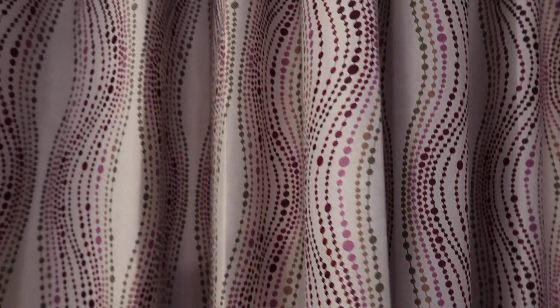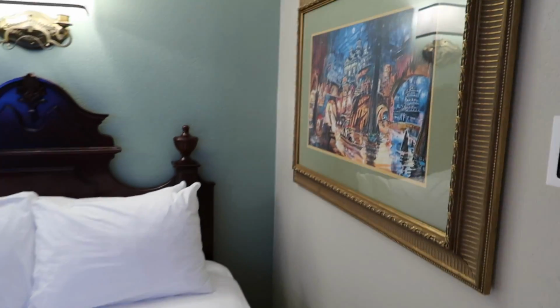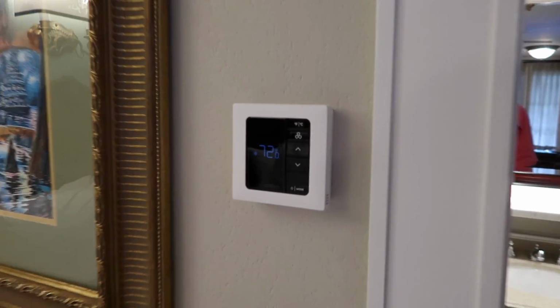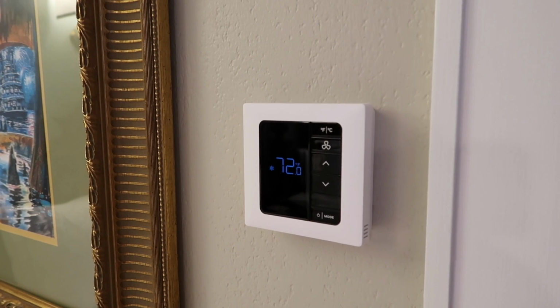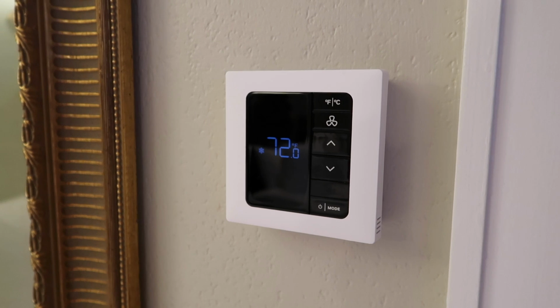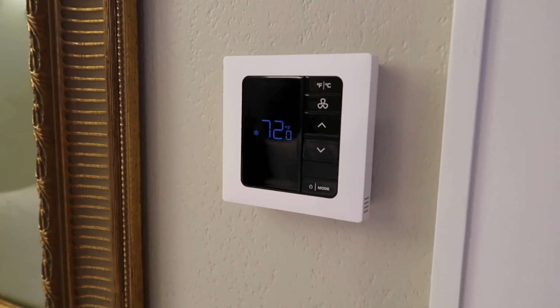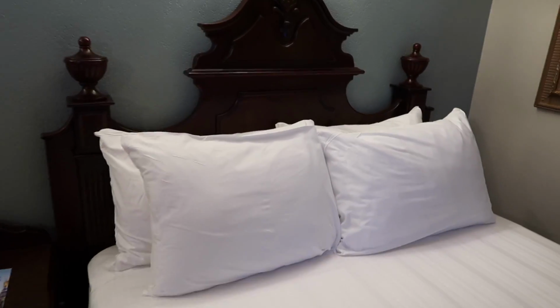And this is more Mardi Gras bead style closures. It's pretty cool, man. I like this. I like the art. Here's your thermostat for your room. This here is a new one for me. I don't think I've ever been to a Disney World resort where it's set to 72. It seems like every time we come in, it's always 68. Just freeze you to death as soon as you come in the door.